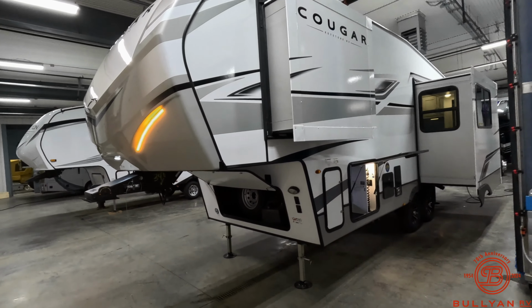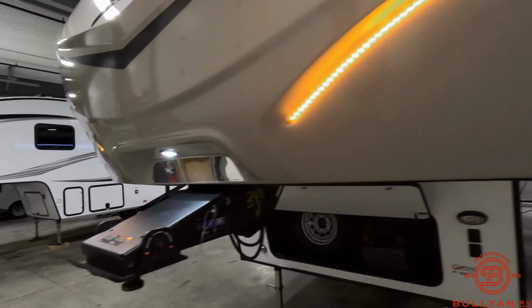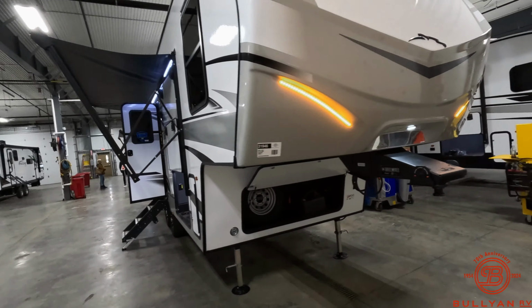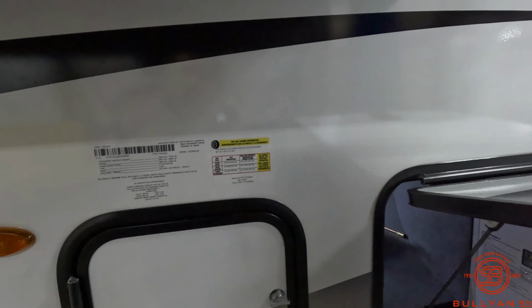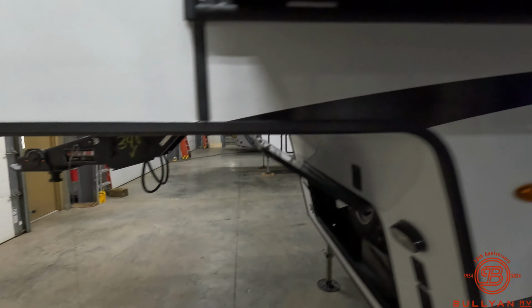Real nice white fiberglass finish with gray and black accents. Just a real, real sharp rig. And this is the half-ton series. You can tow with a heavy-duty half-ton, three-quarter ton. Dry weight on this one, 7730.